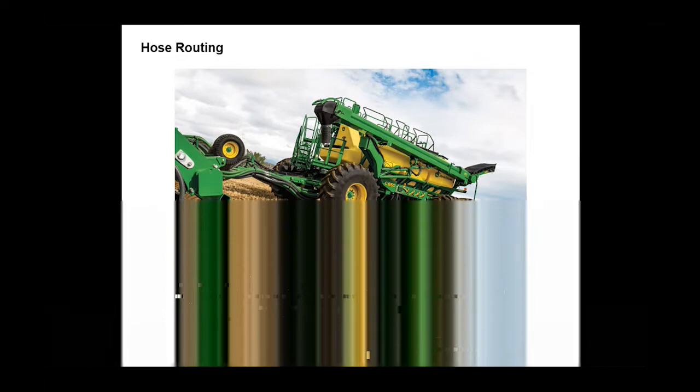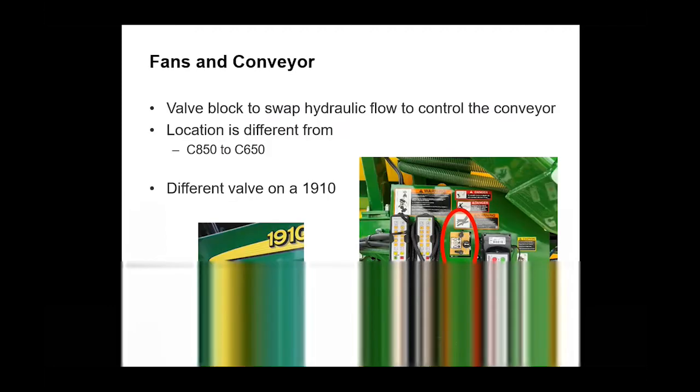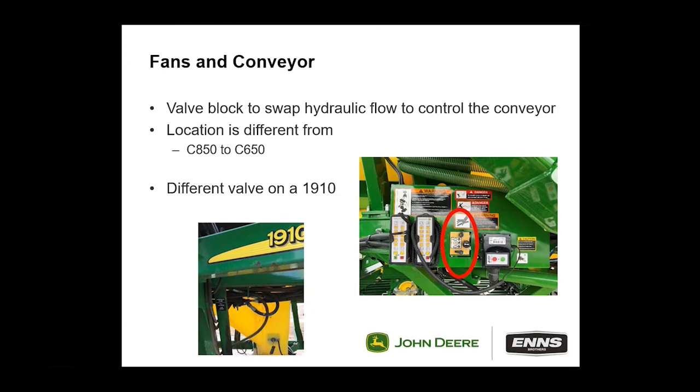Okay, so with that, I'll carry into a little bit of things with our fans and our conveyor. We have a valve block on the carts to swap our hydraulic flow to control our conveyor or auger. I have conveyor type simply because that's the only option for the C-Series carts. There is no auger option for those. The location is different from the C850s to the C650s, and it can vary slightly whether it is a toe between or a toe behind for a C650.